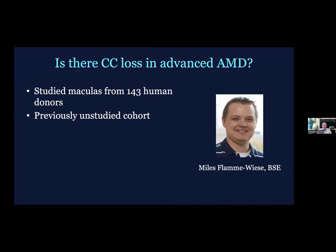So everything I've told you so far is about early AMD. And we mostly were interested in this because, again, we want to know what the earliest steps are and where one might intervene to most effect. At the same time, as we started talking to more clinicians, they suggested, well, why don't you care about these advanced stages? And so, well, everything burns down as advanced. And I say, well, if you look before it's too advanced, it's good.